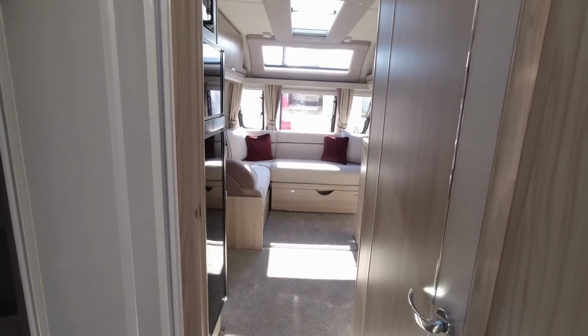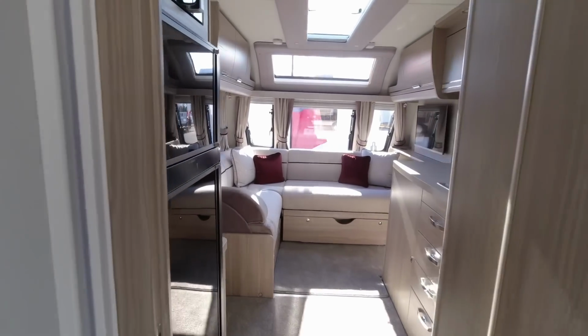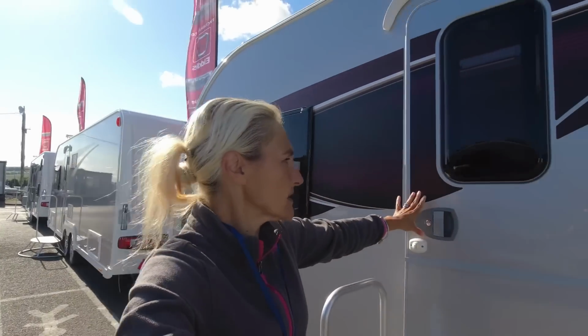We'll just look back down the caravan. So that's the Borealis layout, L-shaped lounge and an island bed. There's hopefully going to be something for everyone, but we'll find out. Right, venturing back out into the great outdoors. There we go. Let's move on to our next one.